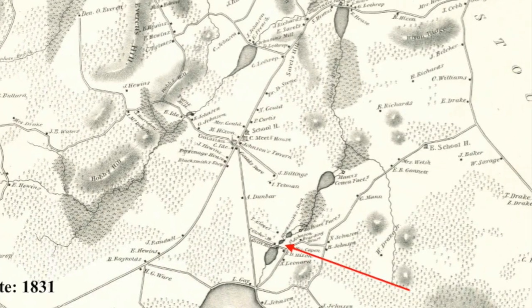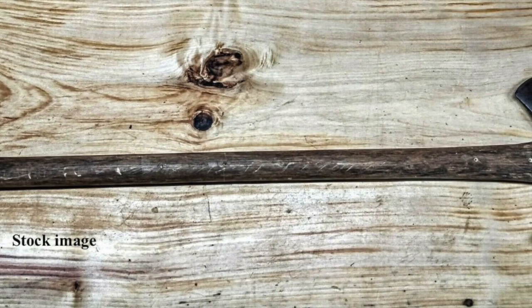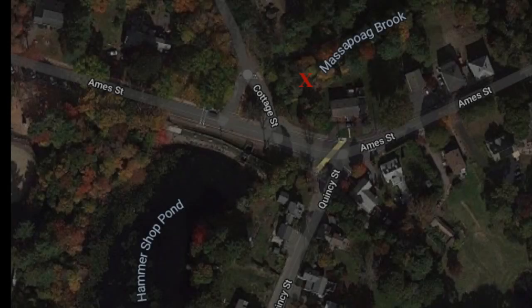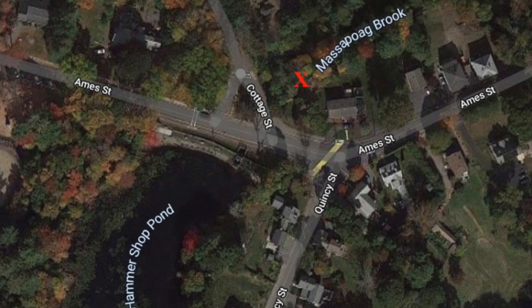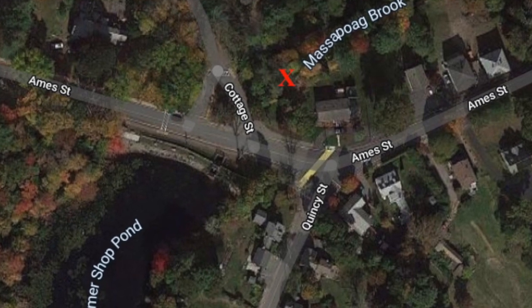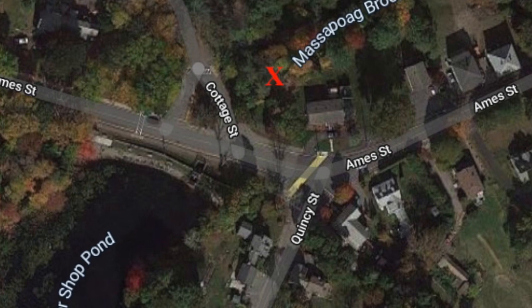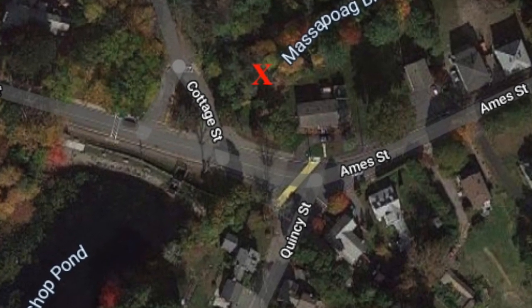The third privilege also powered a sawmill owned by Deacon Jacob Hewins. Later, Nathaniel Leonard Jr. had an axe factory here. All traces of this third privilege were obliterated when the brook bed was widened in order to generate more power to the fourth privilege. Power for the third privilege came from the small pond directly across Ames Street from Hammershop Pond.